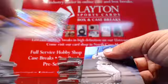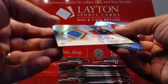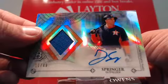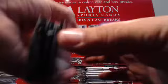Sapphire. And we've got a hit. We got a nice hit. For the Houston Astros, autograph jersey, one of the platinum cut ones, whatever they call it. Platinum cut relic. Autographed platinum cut relic. Nice hit for Houston. 11 of 49. George Springer. Auto jersey. Platinum cut relic. Low numbered hit. Very nice card for the Houston Astros. Congrats. Beauty. Nothing wrong with that.